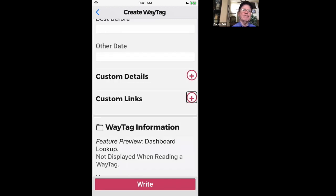Add a link. Button. These two fields that are custom details and custom links, those are fields that are on every single detail type so that you can come back and add whatever text that you want, and you can add the URLs, and we'll show you how we got that URL here in a minute. So the custom details and custom links are general for all detail types. The fields that are above that were strictly for the grocery items. And so, Jessica, let's go ahead and write the information that you have so far to your tag.